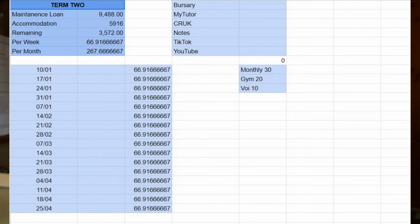Then I divided what was left over by 52 until my next student loan comes in, so I've got like £66 a week or something, and I put every single week down, and then I write what I spent, and if it's more than normal, I write what I spent it on. So if it's more than £20, which is just a food shop and extra bits, then I'll put what I spent it on so I don't get confused.